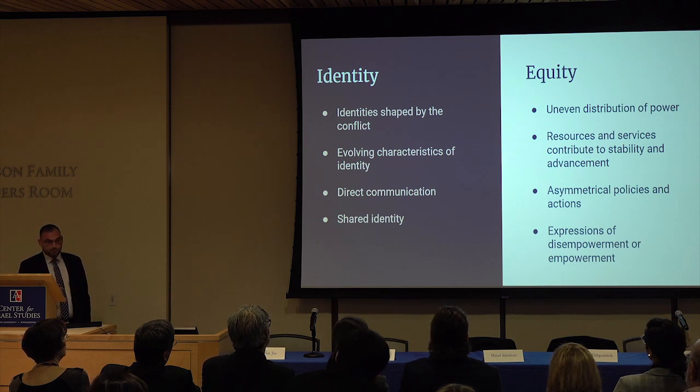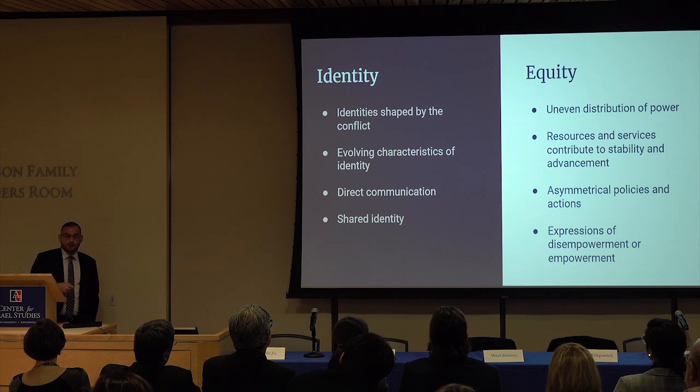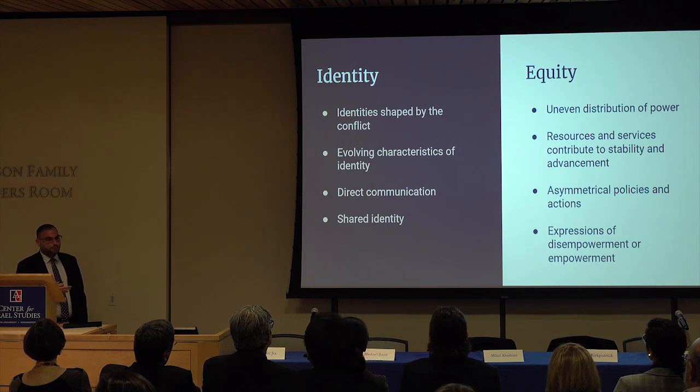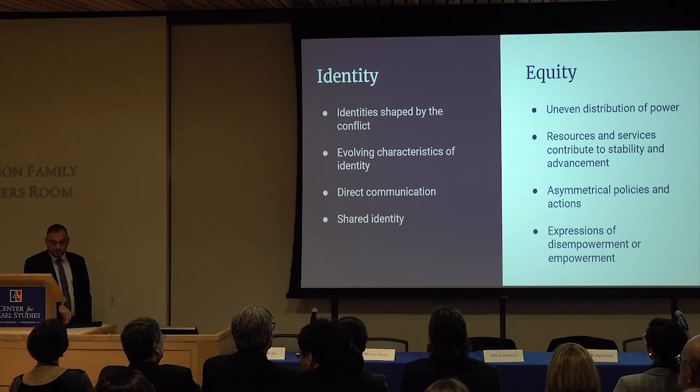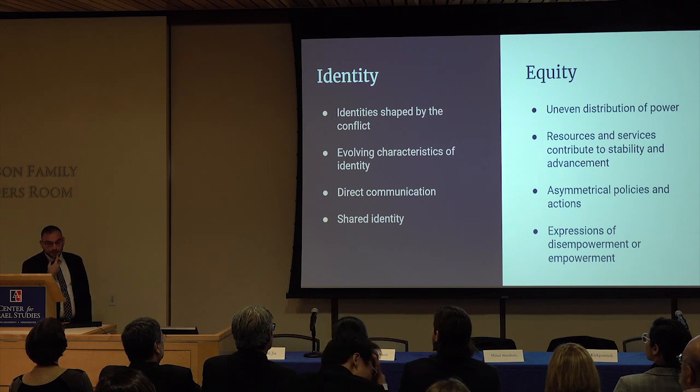In addition, ignoring the presence of inequality or inequity perpetuates systematically asymmetrical policies and actions towards one of the conflict parties. Both of these act as a driver in the continuation of the conflict. Hence, expressions and feelings of disempowerment or empowerment in this project help us analyze attitudes and perceptions of both sides.